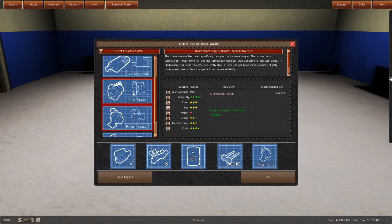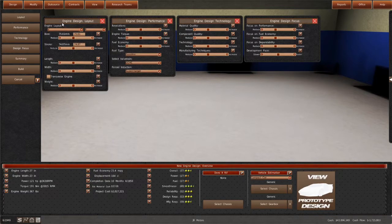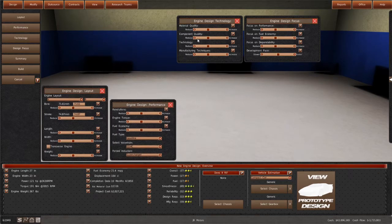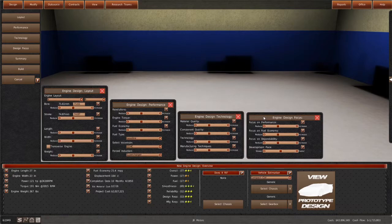Right, power stage 1. Design's hard, or what is it? Let's just go supercharger then. There we go. We're going to go layout, performance, technology, design, focus. Now we want quite a good engine. So yes, it's going to cost us a bit of money. I say a bit of money. It's going to cost us a lot of money. How big do we want to go? Let's say we went up to there. What does that take us? That takes us to 185 horsepower.